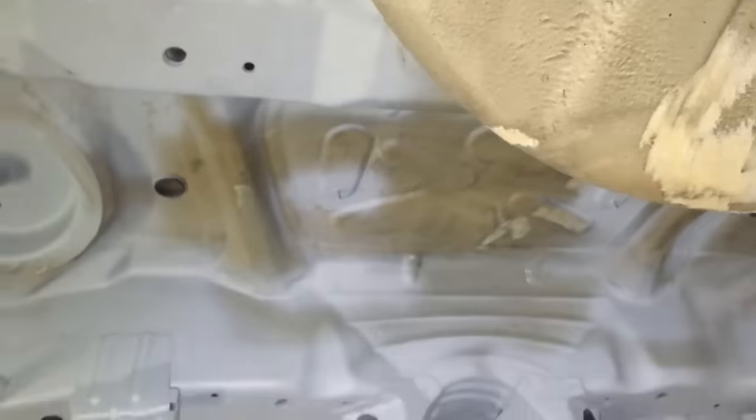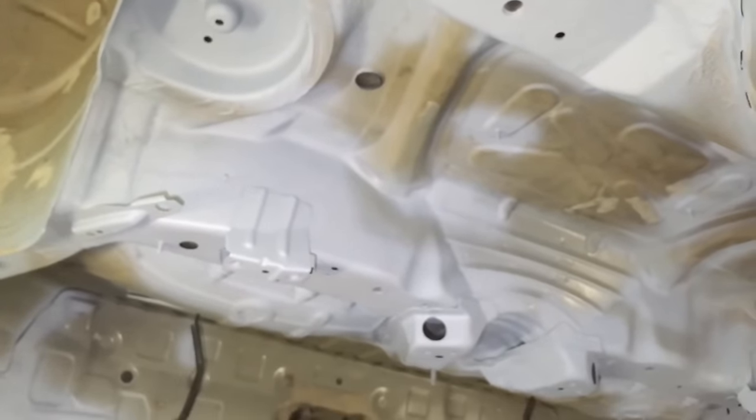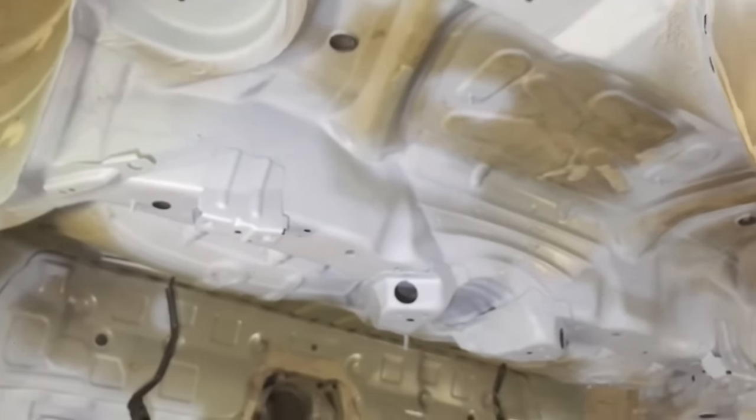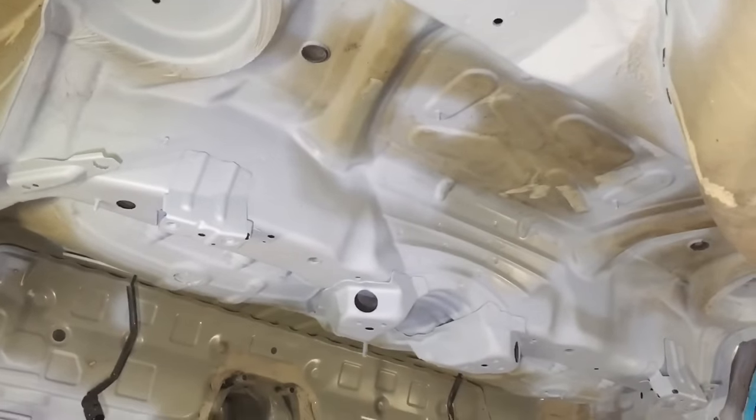Central sections really weren't much. The rear is all dealt with, so now we can go on to the proper mask around the front sections, gearbox and engine, things like that, and then we'll be able to apply high build primer over the entire car underneath.